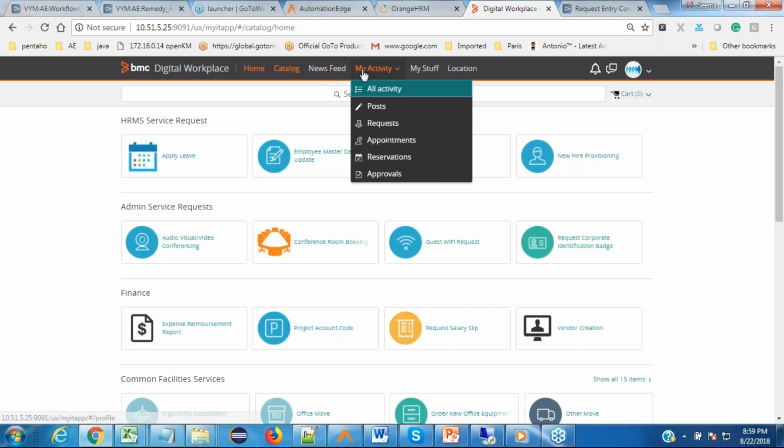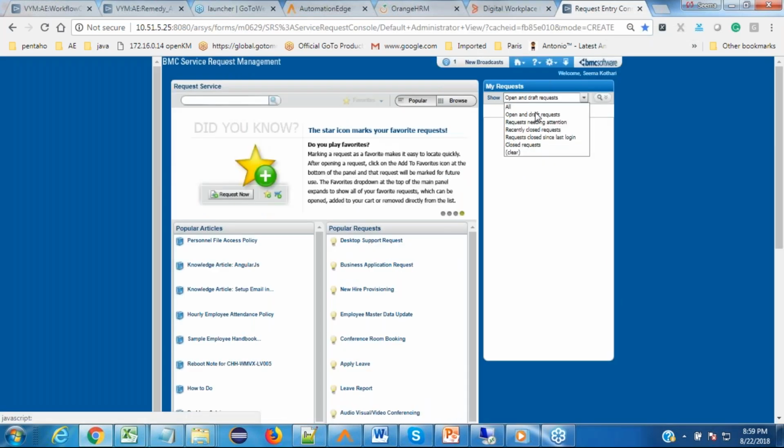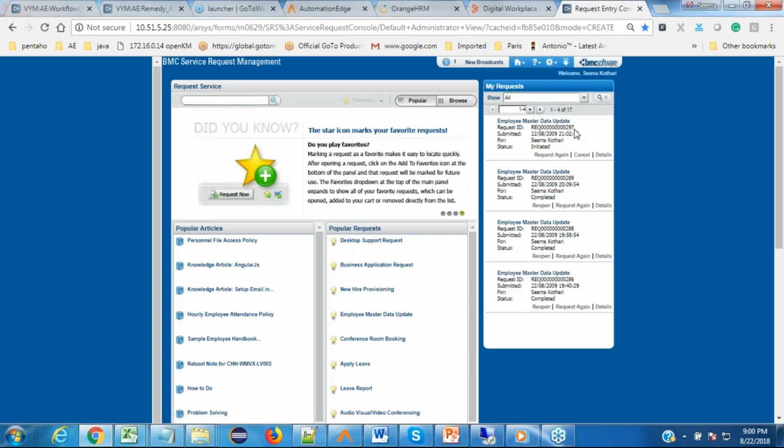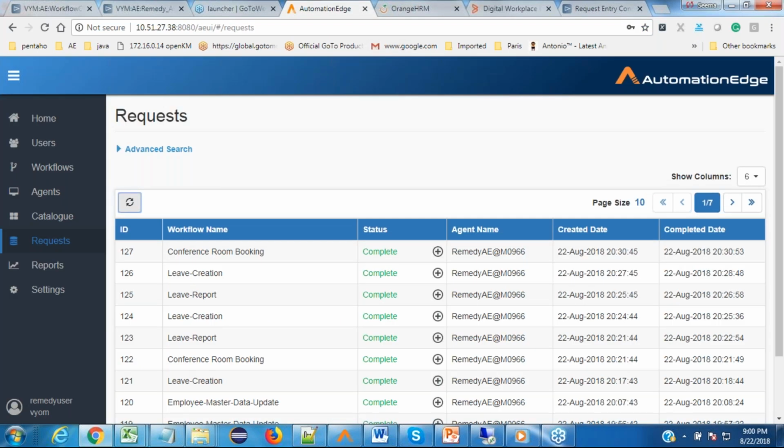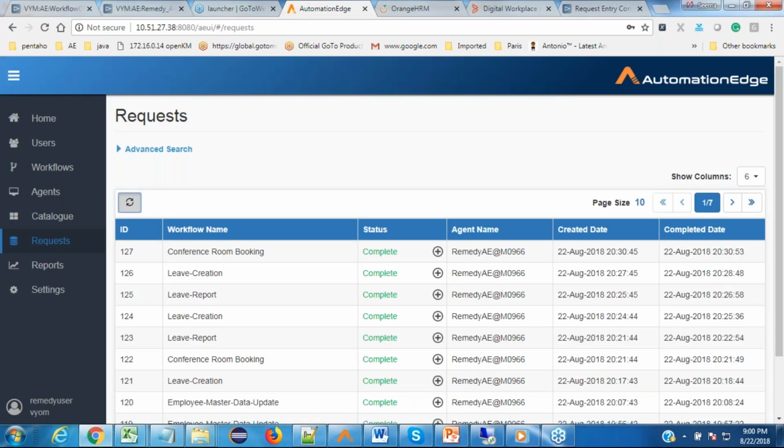Next, we go and check the status. So it shows that request ID 297 has been initiated. So if we see on the Remedy side as well, we can see that the request 297 has come to Remedy as well. And now we check on AutomationEdge side. So we'll just wait while the request is queued on AutomationEdge. Yeah. So the new request has now been assigned to AutomationEdge bot, and execution started.